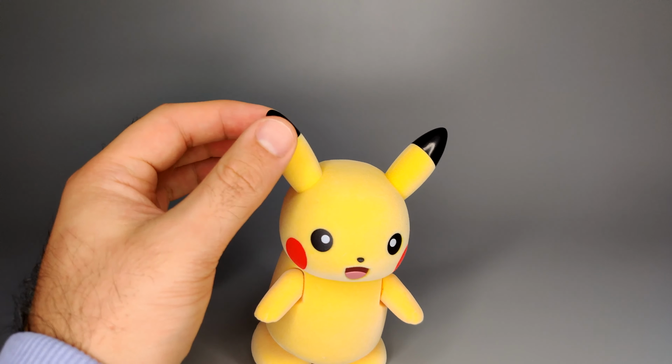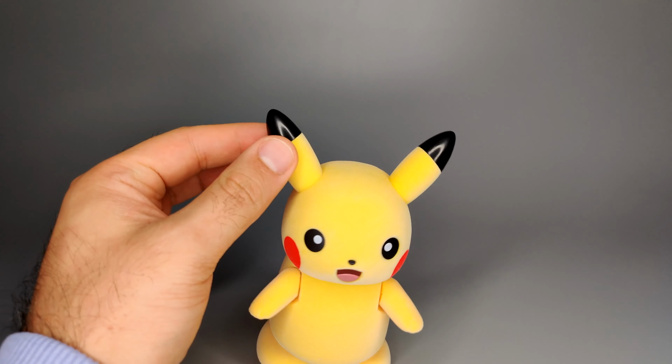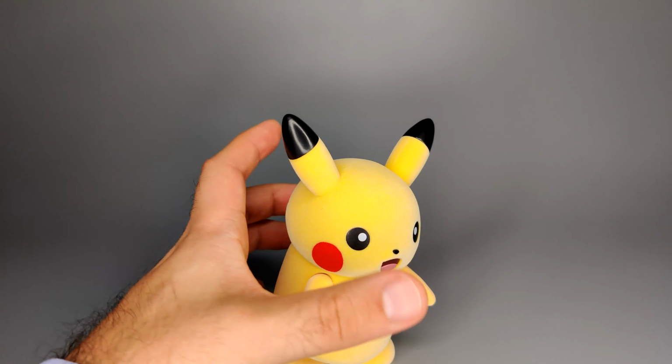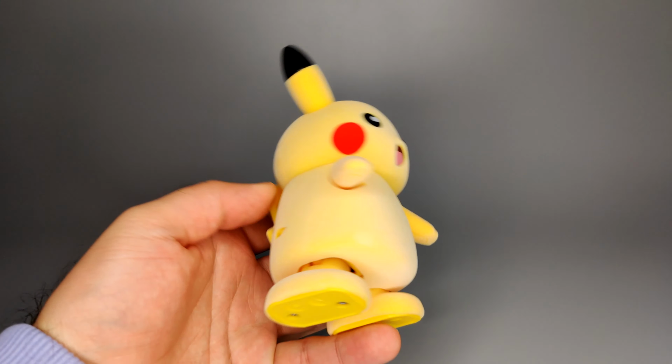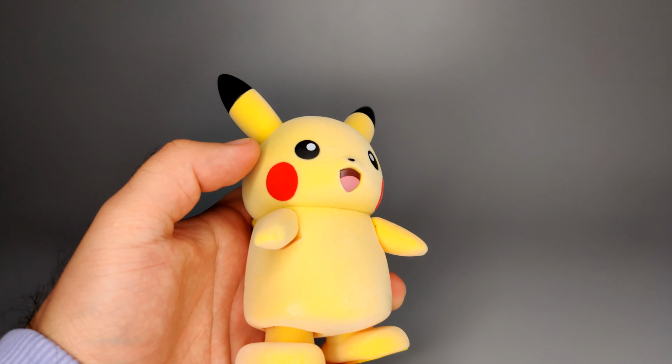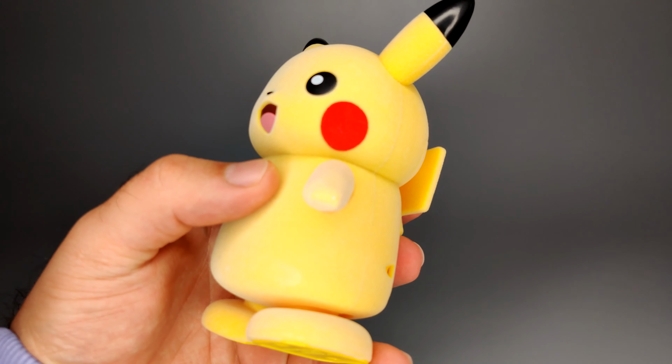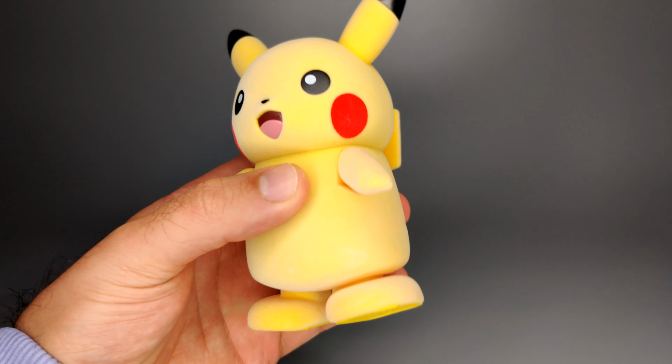I'm not sure why the black tips were left out from that textured feeling. It would have been nice if they did finish it with that, just to complete the overall look. But even the cheeks have that textured feel to them as well. They're slightly different just because of the paint, but it is still textured. It's really, really cool and cleanly done. The cheeks are nice and circular as well.